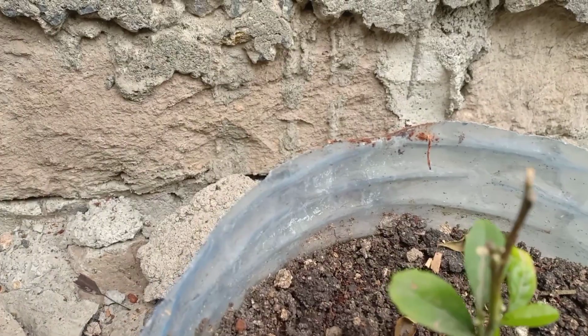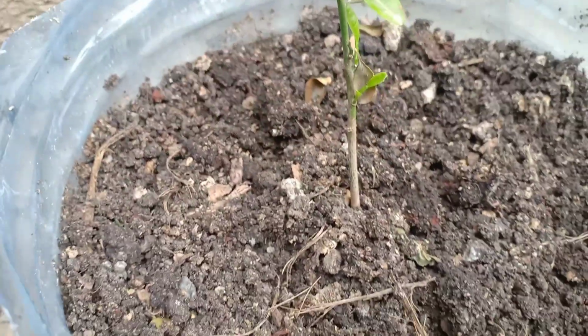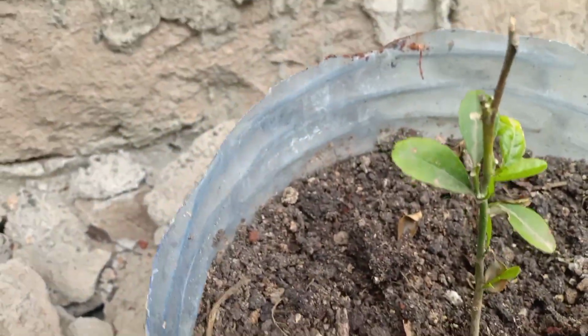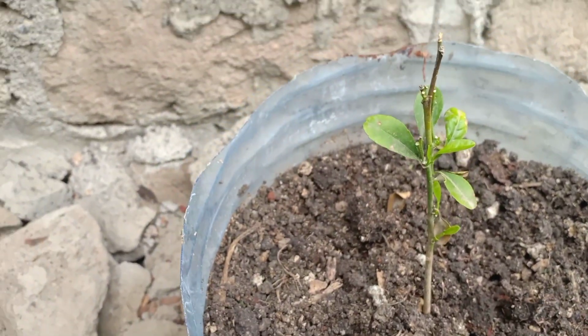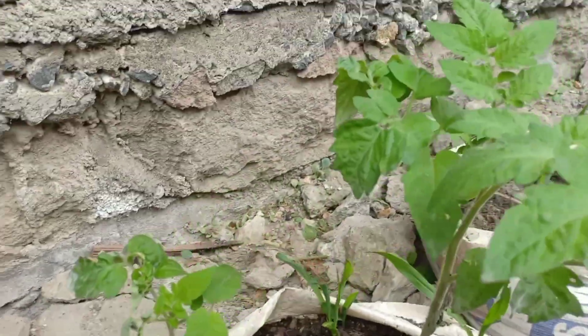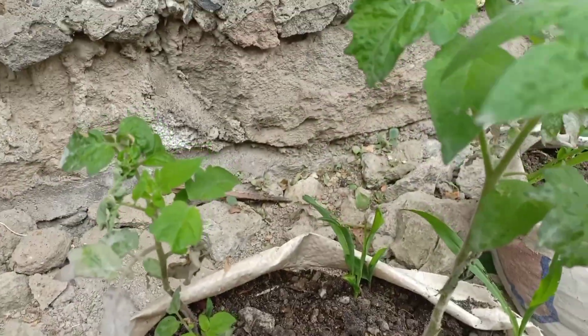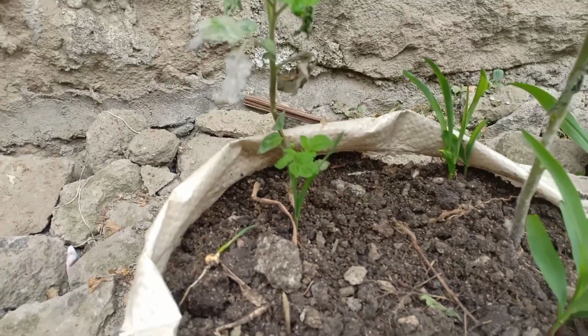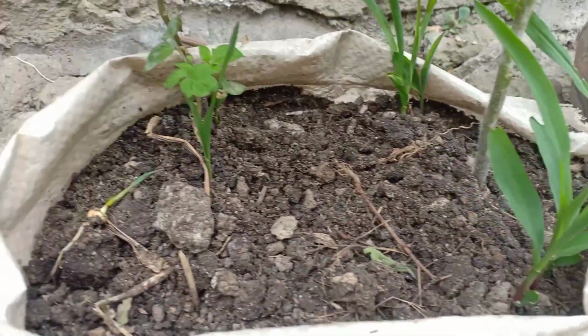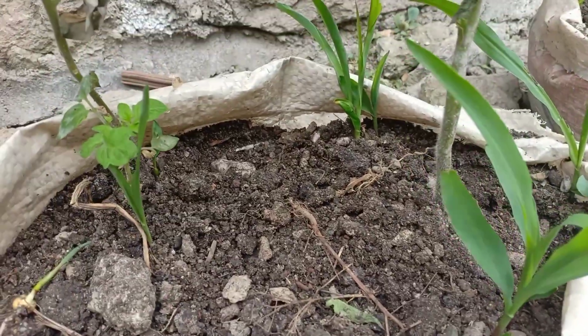So you don't need to throw away the water bottles. They can actually be functional. They can be made use of. So this is a lemon tree, also being propagated here, and will be transplanted. Then there's another tomato here. As you realize, tomatoes are the ones that are most used in the kitchen. So if you have a number of them, this can save a lot.